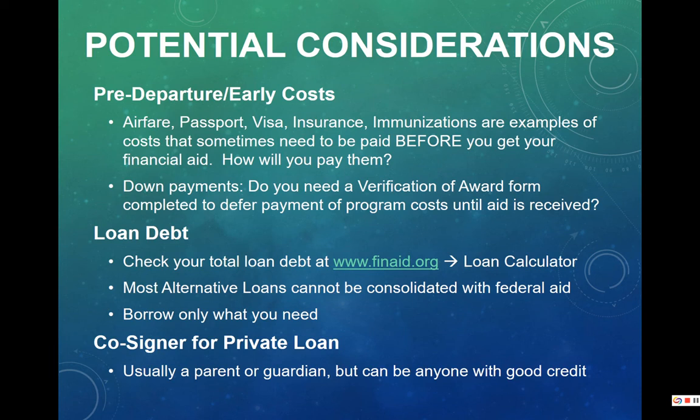And if you do need a cosigner for a private loan, it's often a parent or guardian, but it can be anyone. If there's a friend of the family or an aunt or uncle or someone like that who's willing to cosign, you could certainly ask them as well to see if they'd be willing to do that.